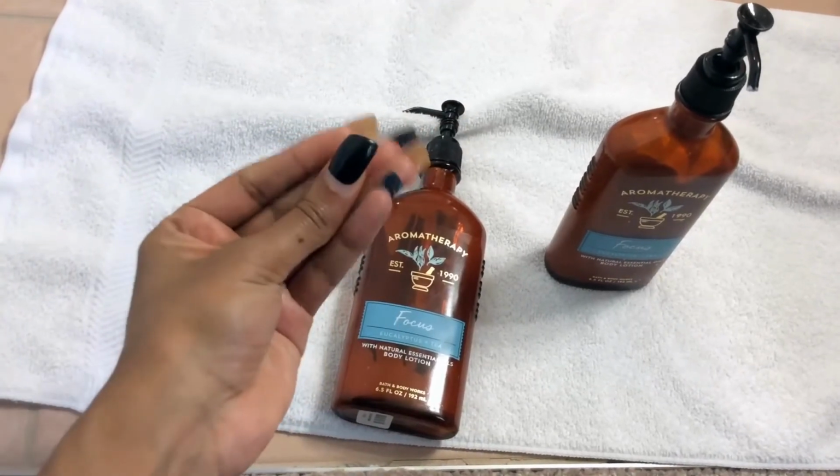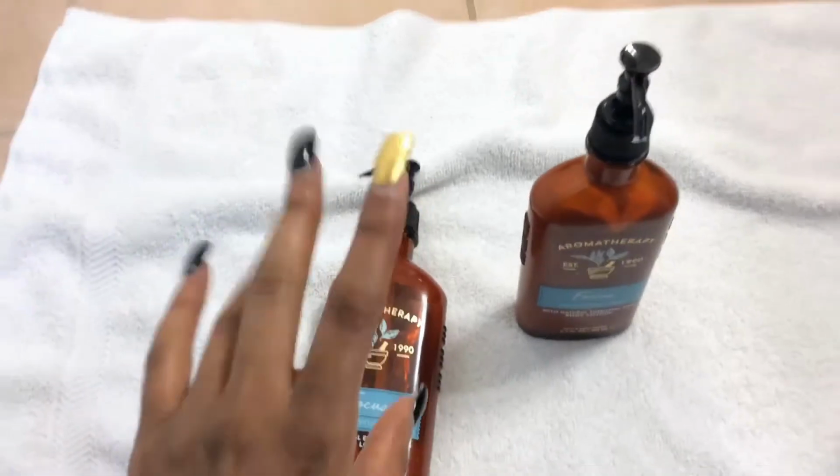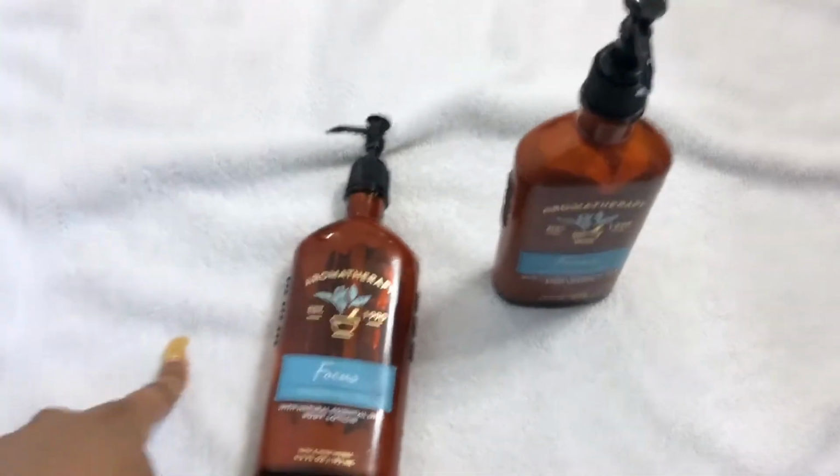I love this lotion. See, not sticky. See? I love this lotion. Yep, bought two. Well, no, rephrase that. Bought this one, got this one as a free gift. Yes, let's clarify that right now.